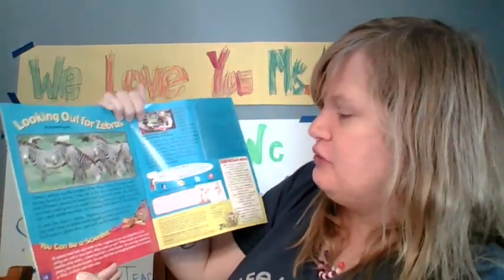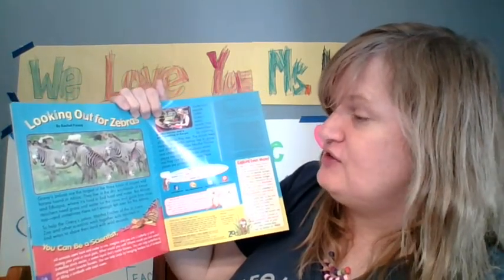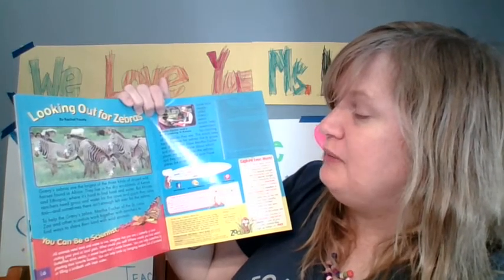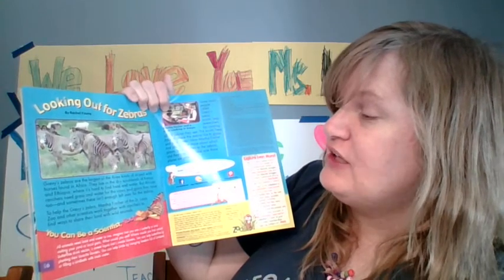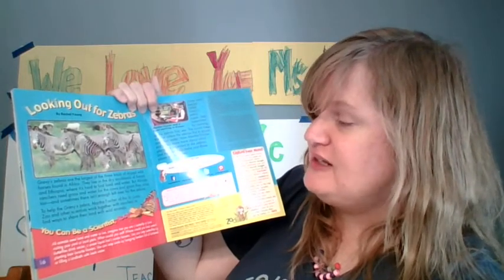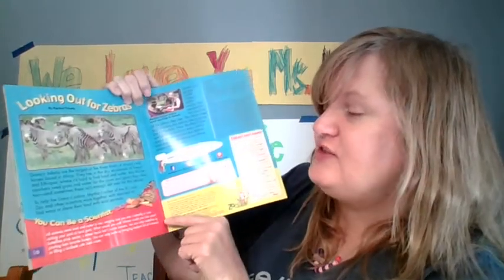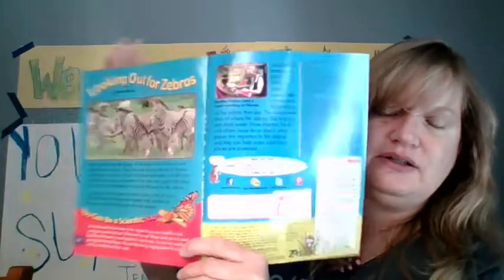Looking out for zebras. Grevy zebras are the largest of the 3 kinds of striped wild horses found in Africa. They live in the dry scrublands of Kenya and Ethiopia where it's hard to find food and water. But African ranchers need grass and water for the cows and goats that they raise too. And sometimes there isn't enough left over for the zebras. To help the Grevy zebra, Martha Fisher of the St. Louis Zoo and other scientists work together with ranchers to find ways to share their land with wild animals.